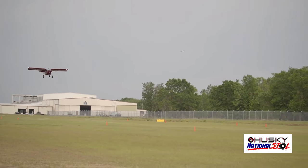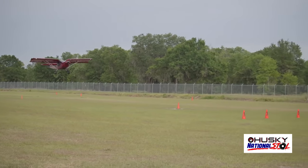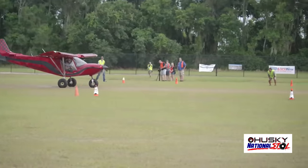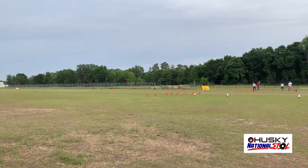Here comes John Humbird in the Zenith. He's stretching it out pretty good there, Ryan. Getting a little bit of sink. High angle of attack, but he made it. Oh, nice. Got those wheels locked up. And that's UL Power, Zenith. That's booth 5 if you guys want to check it out.